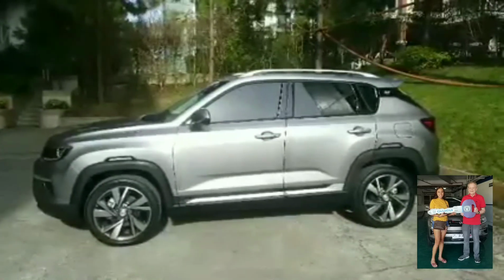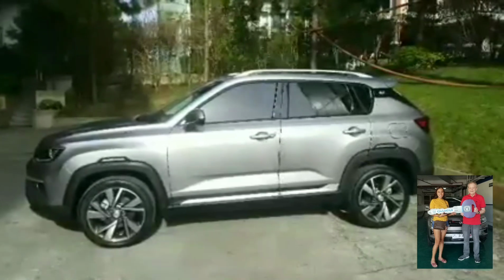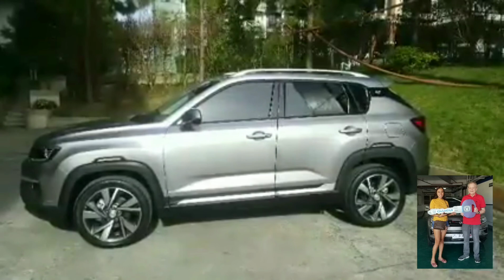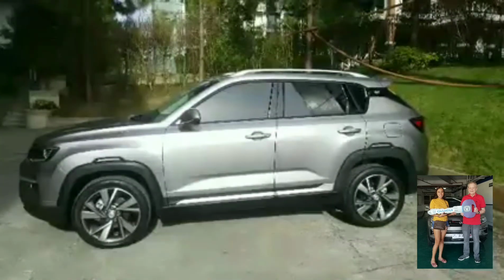Overall, hopefully the 2021 Changan CS35 Plus will be a good purchase. It comes with a 150,000 kilometer 5-year warranty.